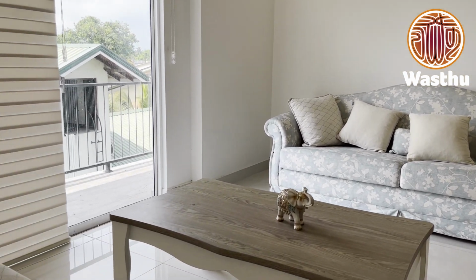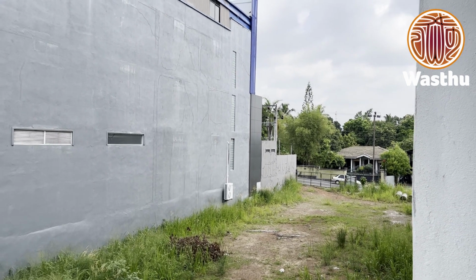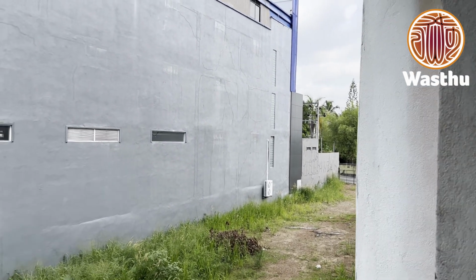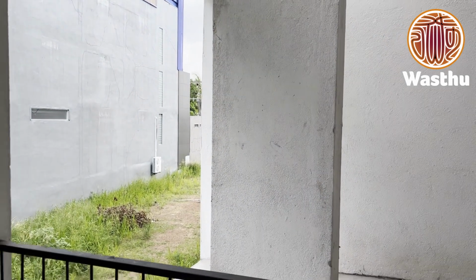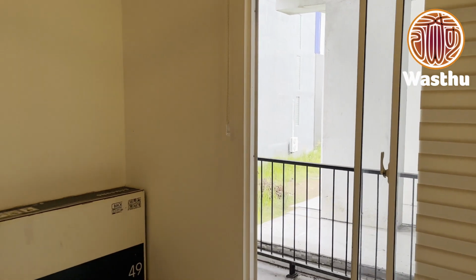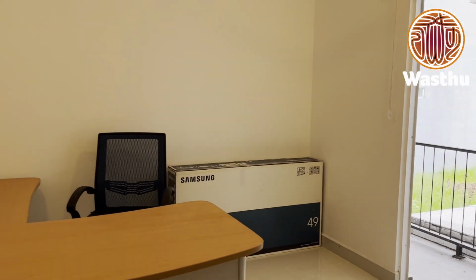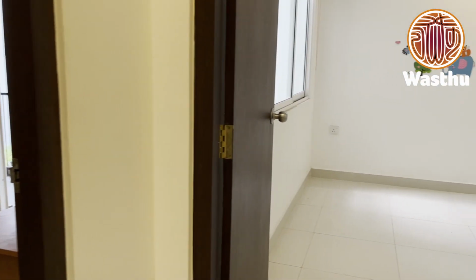This apartment boasts three bedrooms, including a servant room. Let me tell you about this room. It has a lovely balcony, which is a nice feature. Also, the room is furnished like an office, giving it a professional feel. This room can be used as a children's room.